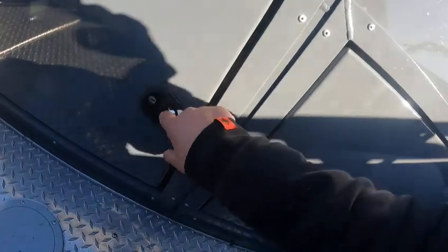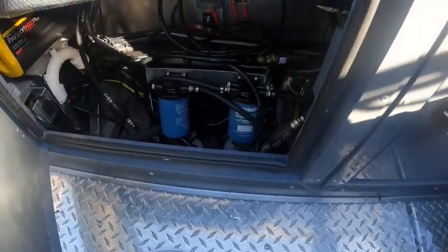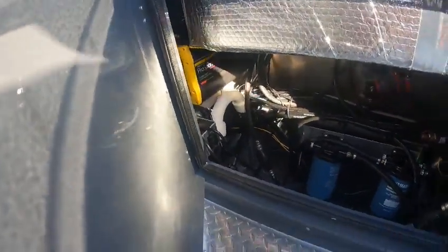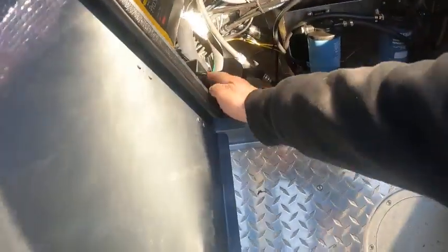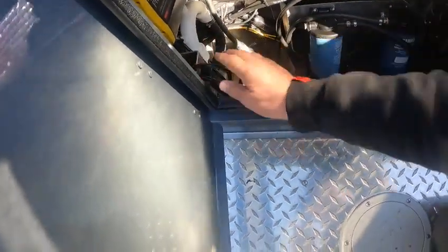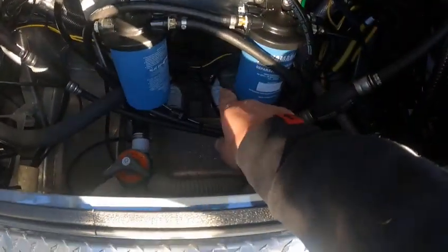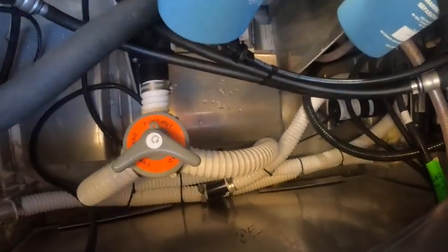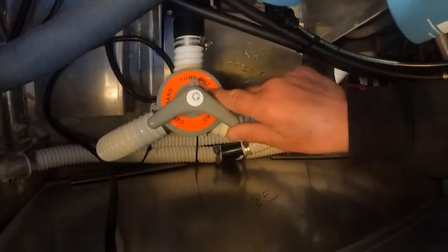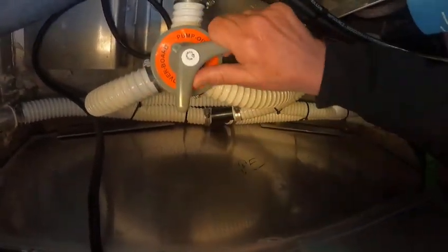And then these do your fish box right here in here. And these are lockable. You get back in here, you got your 10 microns, change those once a year. Battery charger. This is your macerator to pump out your toilet. And then right here's your plug for your charger. Here's your primer bulbs. Your dual auto bilge pumps are down there. And your valve is right here. You read it, overboard, pump.